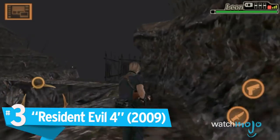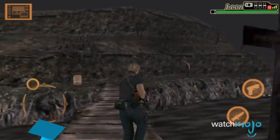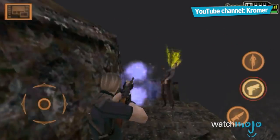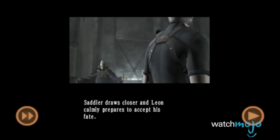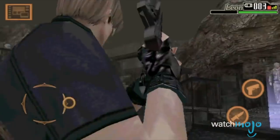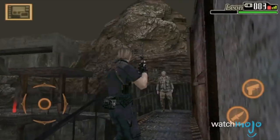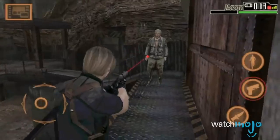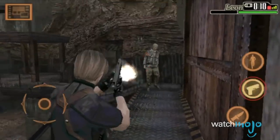Fatality. Number 3, Resident Evil 4. It's on every other device in your home, but the version in your pocket is by far the worst one. The series has never been the most fast-paced of shooters, but this port takes that notion to a whole other level. Switching between running, aiming, shooting, the inventory, and knifing down your enemies makes every encounter an insane drag.